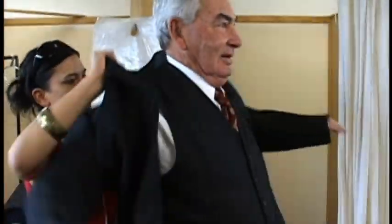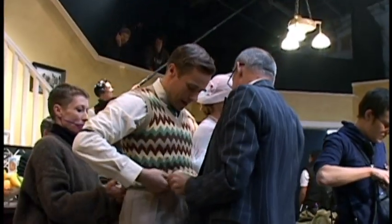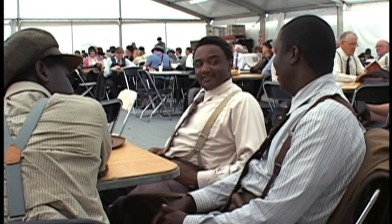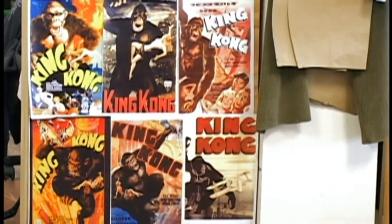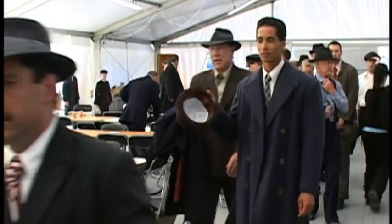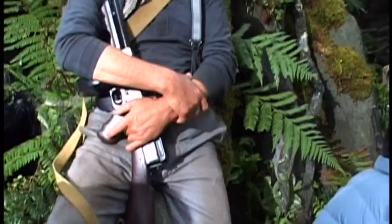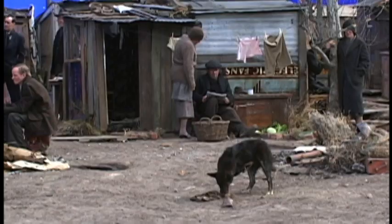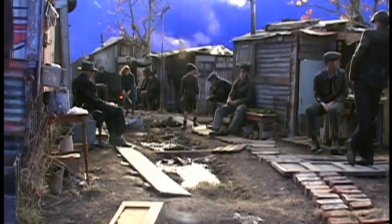I think wardrobe's an important part of King Kong because we are telling a period story, so the sets and the costumes are what take you into that world. Most research for this started with the original film, so we wanted to keep it true to that 30s style of filmmaking, and it embraced so many areas that the original hasn't, like vaudeville, burlesque, and it tries to show the very dark side of New York that you see.